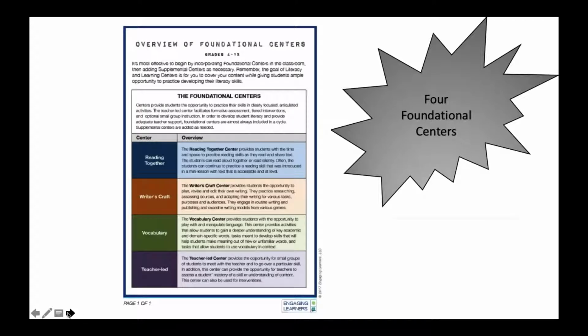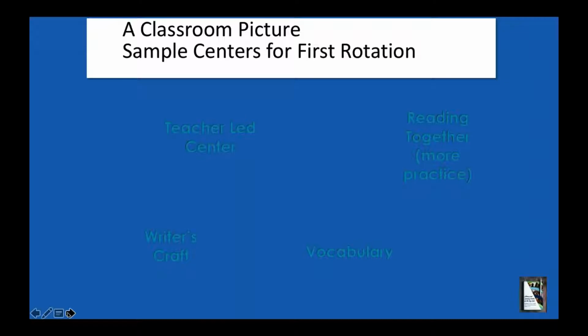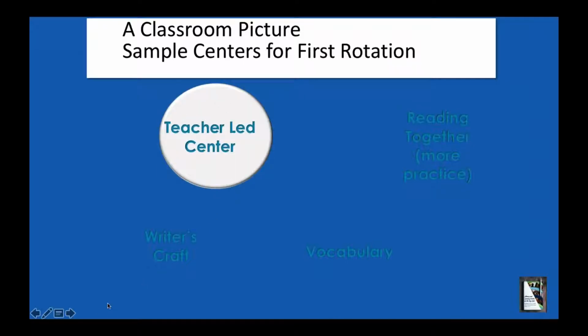Okay, so let's look at what this looks like. I always say that there's 4 foundational centers. So no matter what subject you teach, I always suggest that you start with these 4. And the first is the Teacher-Led Center. And that's pretty magical, because that's my opportunity to bring my kids to me, and I can work with them on a more one-to-one small group basis.